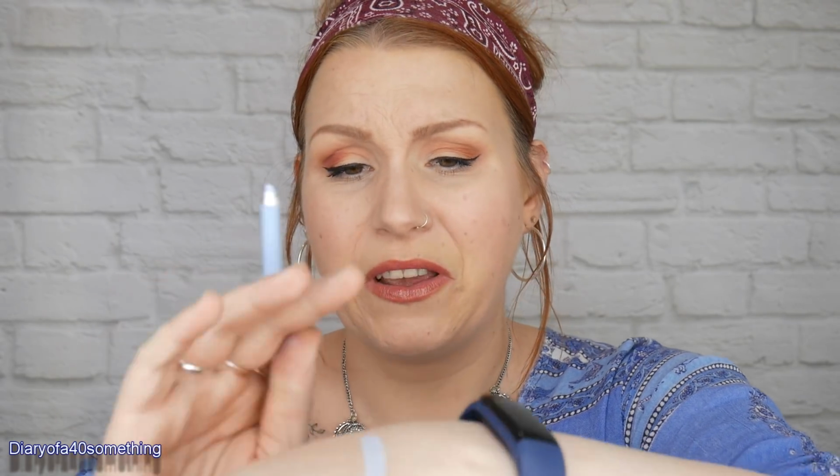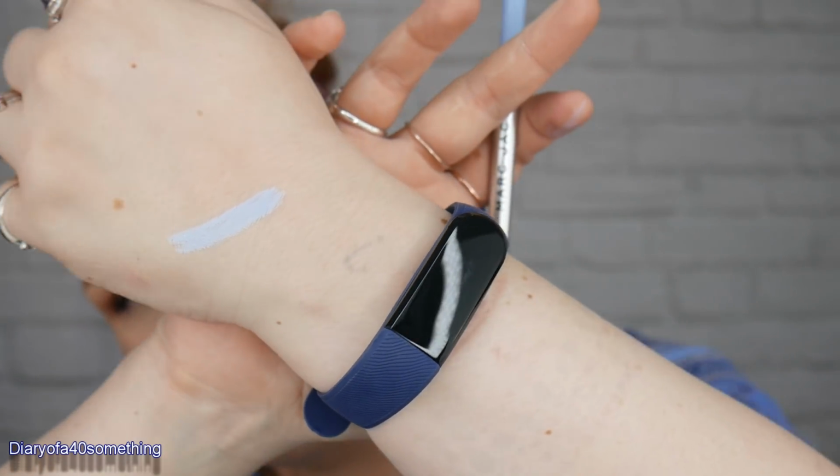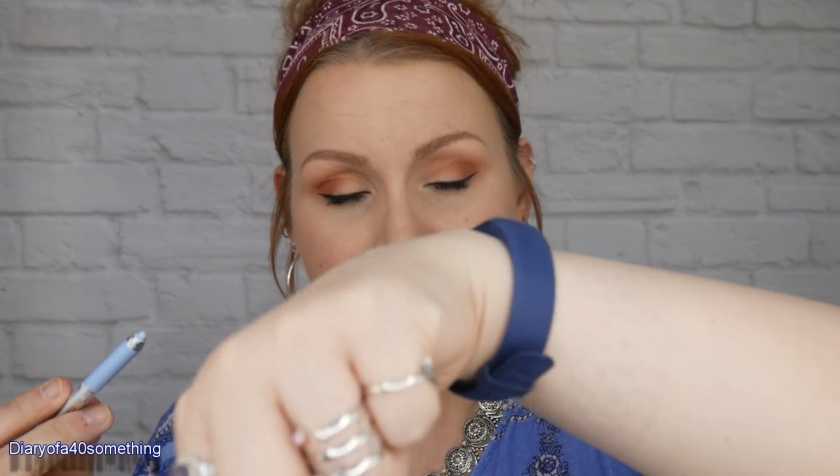I'll just show you quickly what it looks like on my hand. It is a gorgeous cornflower colour. It is really pretty. Can you see? It is a really pretty cornflower blue colour. Quite bright, quite bright. Let's try it on my eyes.